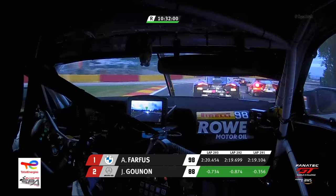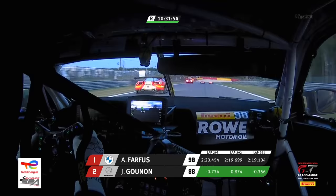He's in second place. It was 5 seconds, it was 3 seconds. It's now 2.4 seconds. The gap is coming down to the race leader, Augusto Farfus. That is a big gain. Three quarters of a second. The lap before, 8 tenths. The lap before that, just under half a second.